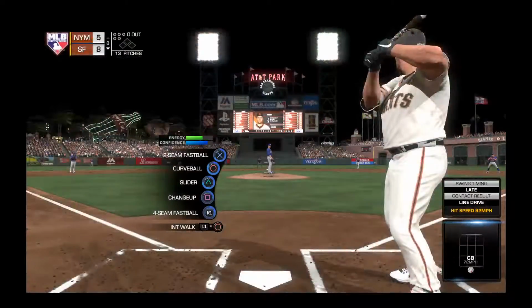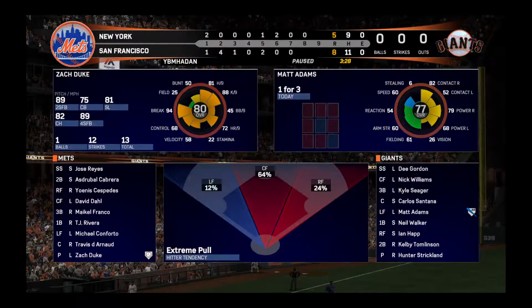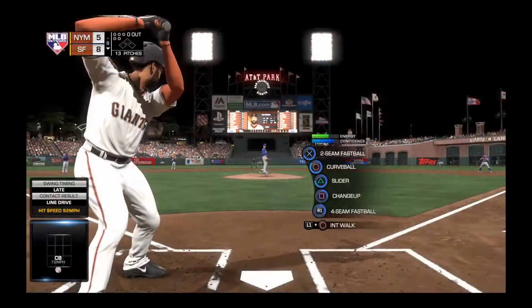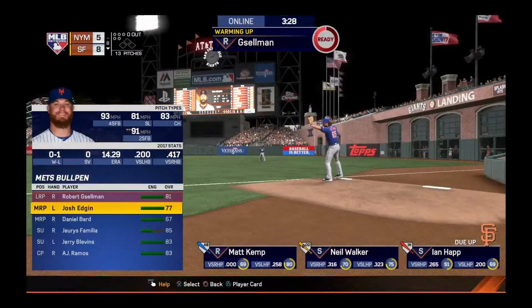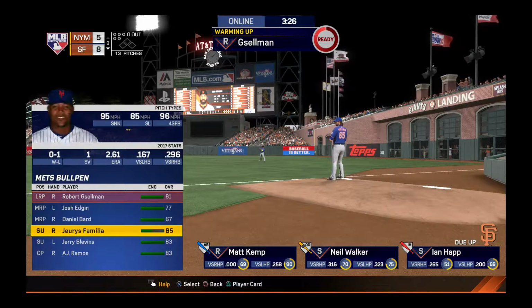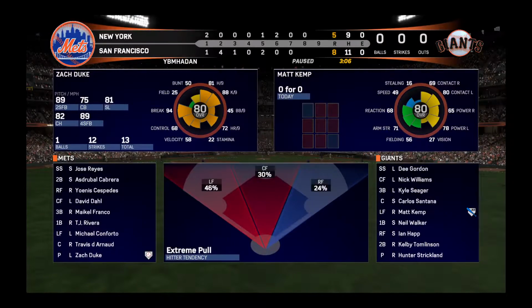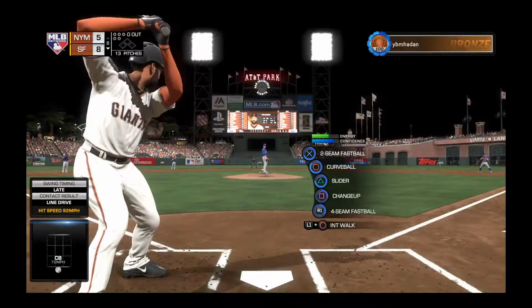Standing in, Matt Adams. He'll see what he can do leading off the home 8. And we're going to have a pinch hitter come on here as the youngster Matt Kemp has grabbed the bat and moved into the on-deck circle. Looks like a left-hander has begun.